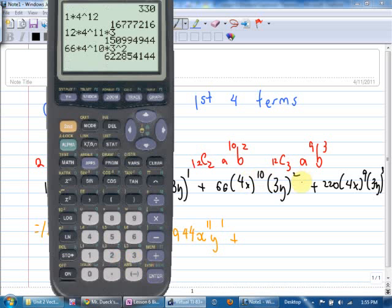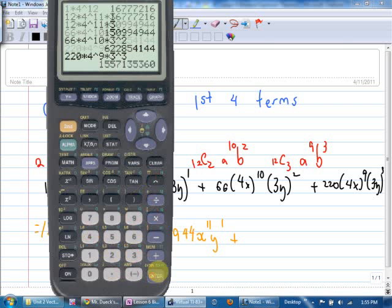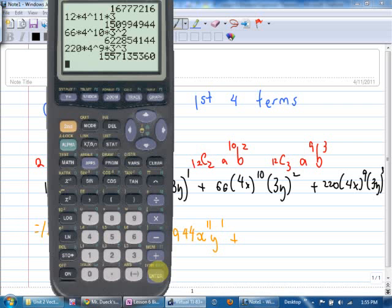I'm not going to write it out because we're going to do a couple like this. Oh, and then the last one would be a 220 times, there'd be a 4 to the 9th times a 3 to the 3rd. There's your coefficient. X to the 9th y cubed. Way faster than foiling that out.